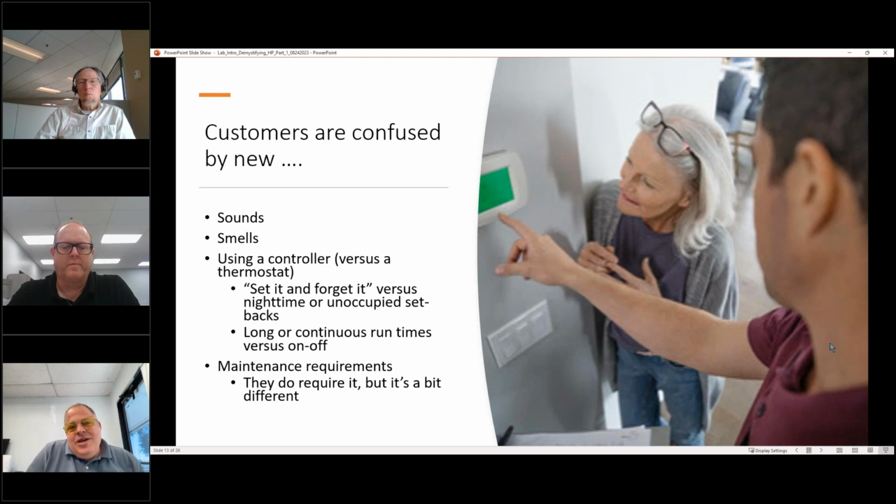And so again, at least in the work that I've done in contracting, it's always about educating that customer the day of installation on what they can expect. And smells is one of them. It's not a huge part of it, of course, but it's a small thing. The other two bullet points are a big deal. Sounds is a big deal, but how to use the controller and the differences of that, the next bullet point here, is a big deal. Chris, do you want to run through?